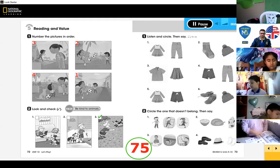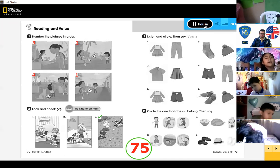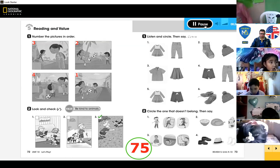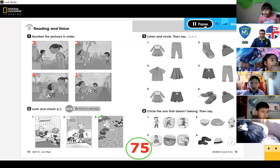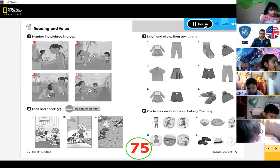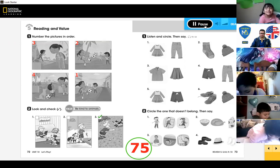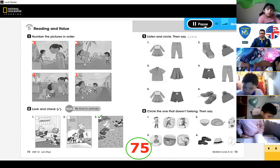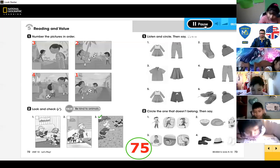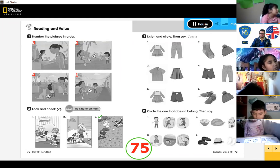Track 52, review 5, units 9 and 10. Activity 1, listen and circle, then say. 1. Here is my dress. 2. There are socks. 3. This is my shirt. 4. They're pants. They're brown. 5. Here are my shorts. They're blue. 6. I like my hat.